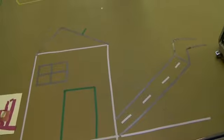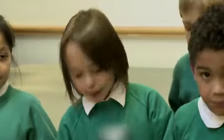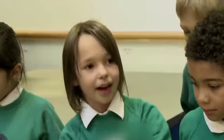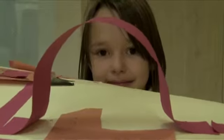For the cars to come. We made like the path where the people go, and then we made like a tunnel, and then we made a house. I hope the children start looking at the environment in a different way perhaps, and probably as well that they have an experience that they wouldn't have had otherwise.